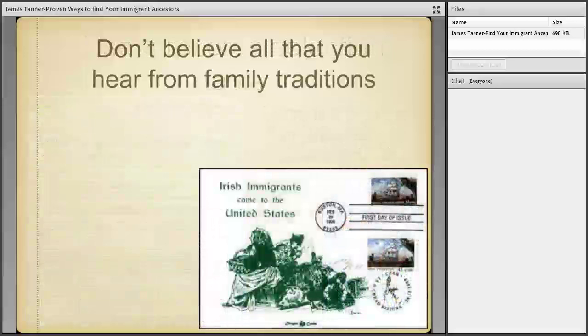This is just a caution. Don't believe everything that you hear from your family. There are lots of myths going around. Many times, your ancestors' names, because they were similar to the name of a famous person, become associated with that famous person. My family has several of those.